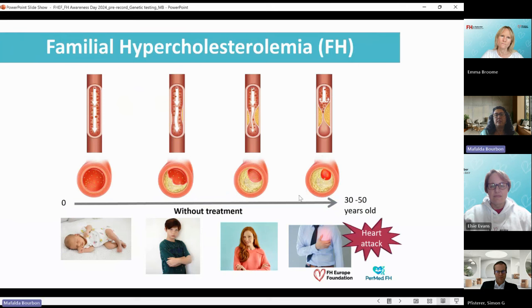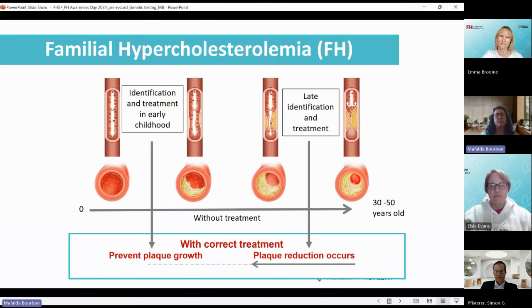And if you're not treated, by the age of between 30 and 50, you very probably will have a heart attack. But if you are treated, that figure can completely change. If you are identified and treated in early childhood, you can actually prevent the plaque from growing. But if you are identified late and treated late, you can always get some reduction of the plaque. Depending on the age that you start a treatment, you can go even to almost having no plaque at all.